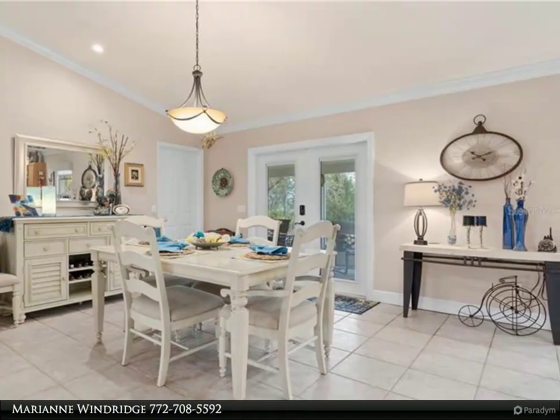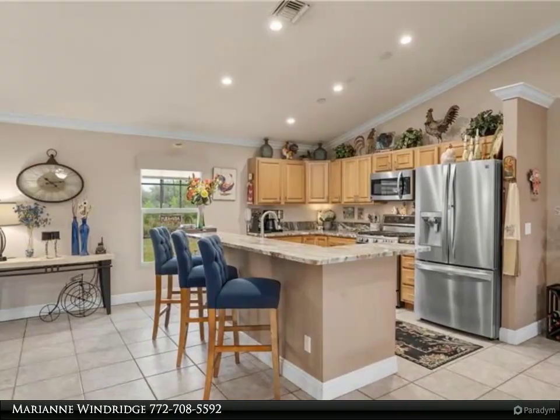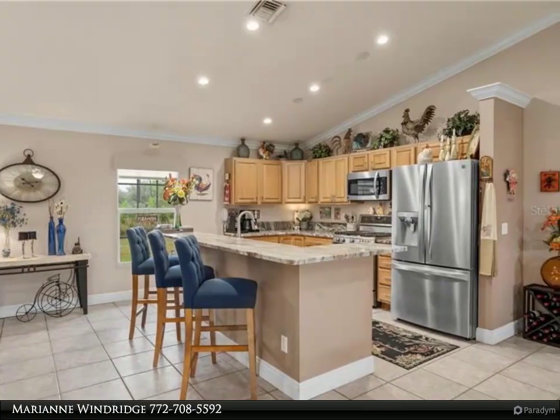Indian Hammock makes the perfect retreat, 1.5 hours to PB County. Gated community, appointment needed to enter.